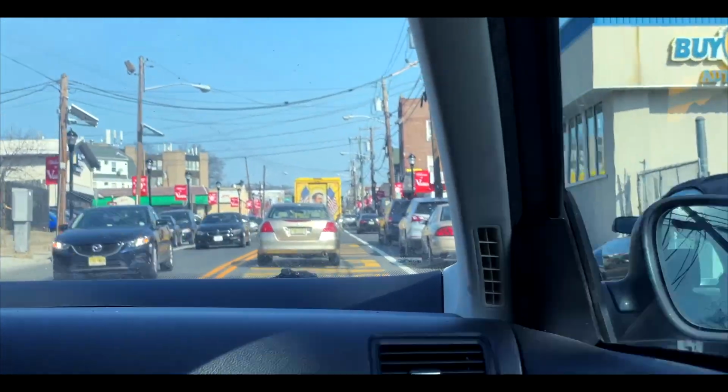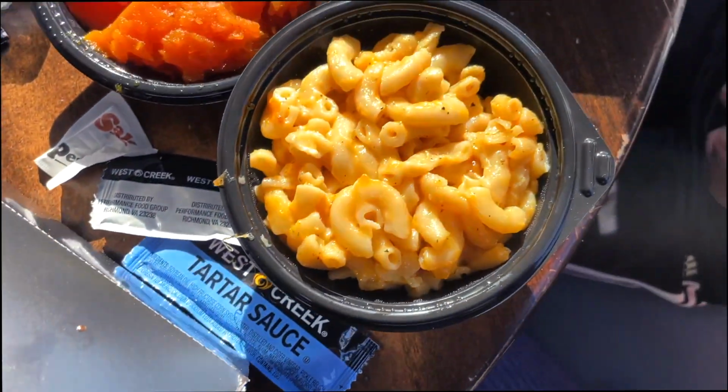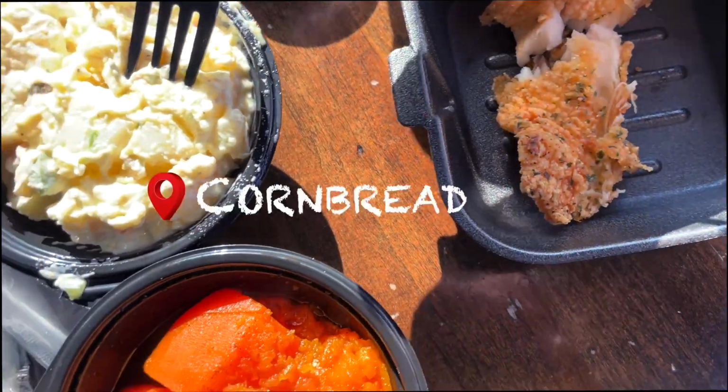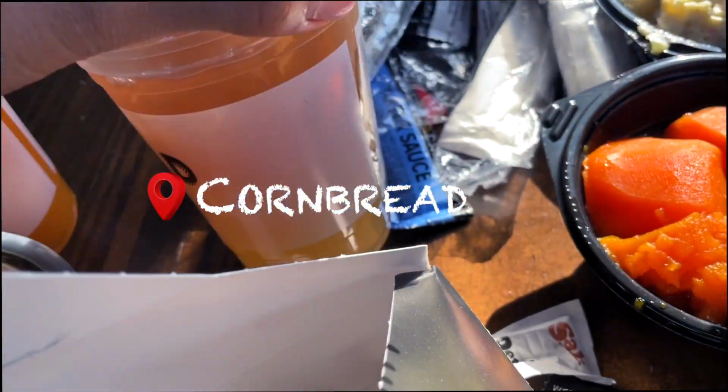get to explore a little bit of Jersey. And the first place we get taken to eat was cornbread. And let's just say the cornbread was bussin'. I'll definitely go back for it.